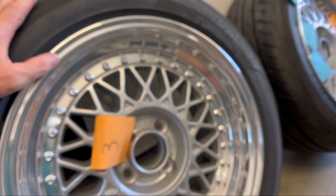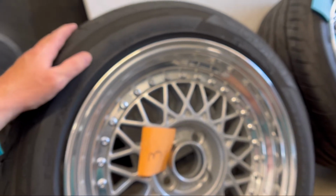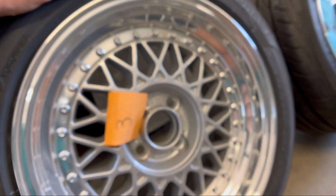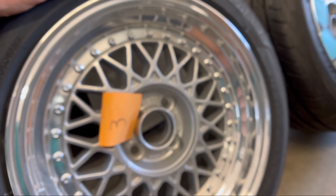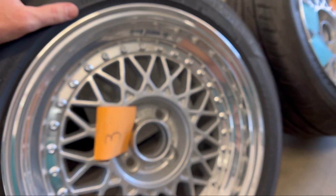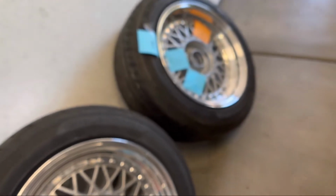So what I need to do now is I need to separate. Oh man, I can't separate these. What? Oh, that's so frustrating. I wish the wheel shop had helped me out with this, because now I can't separate them because I don't have a machine to get the tires off.